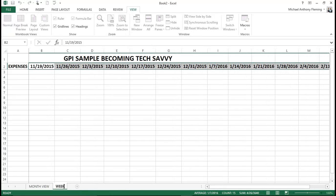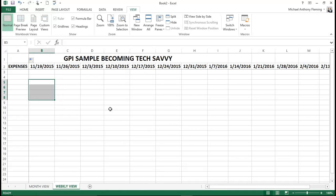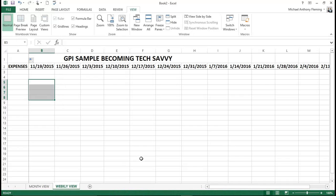So this is my weekly view. I can look at my expenses every week, and I can look at my expenses every month. There are ways to cross-reference the information back and forth from one to the other. But for the sake of today, I'm just trying to get people comfortable with the idea that these tools are out there, because obviously we could spend hours just trying to show you each one of these applications.